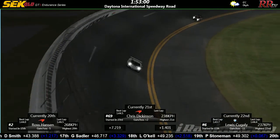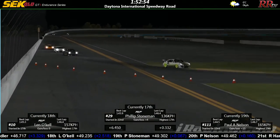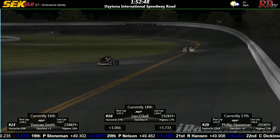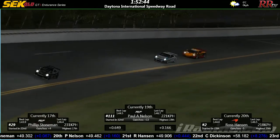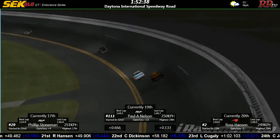Real close racing here. Well, Stoneman's actually just got past O'Kel, but Nelson and Hanson in the car 2, B&H Racing, McLaren, so just dropped out for a while. Yeah, those boys are all neck to tail. Hanson just seems to have a bit of an issue with his ping at the moment. He's just constantly dropping out on my screen anyway.